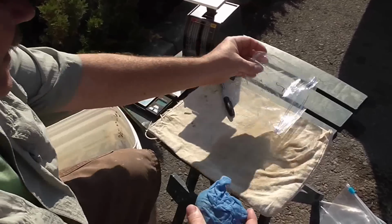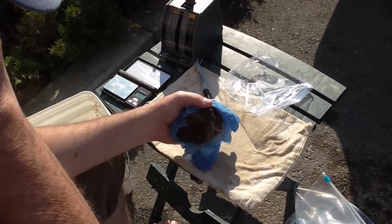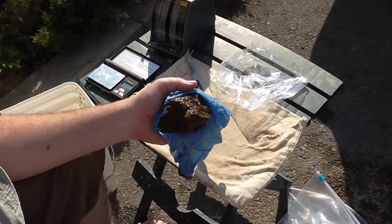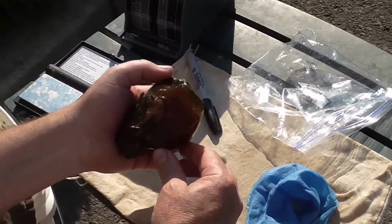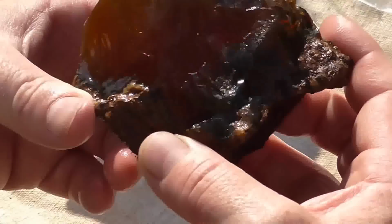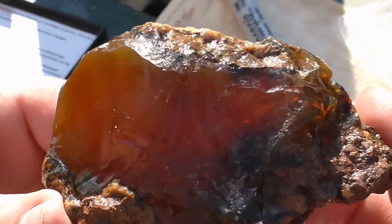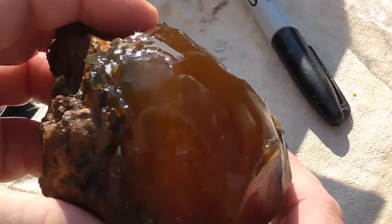Starting to get a little bigger now. I've done some research and I've checked everything coming out of Mexico and everything coming out of Brazil. You can't get fire opals this big out of either one of those places. This one is even nicer than number 4. I don't know if you can see that in the video, but you can absolutely see my fingers moving around behind that opal. Front lit, not back lit.